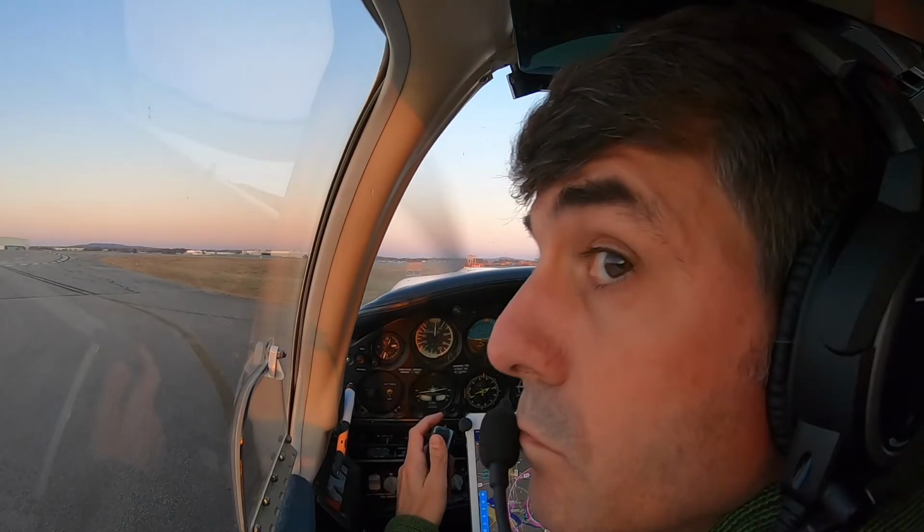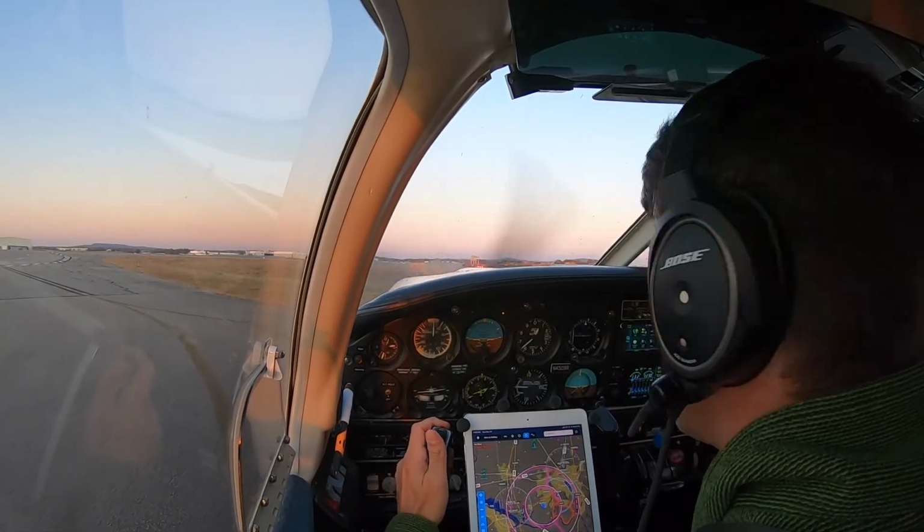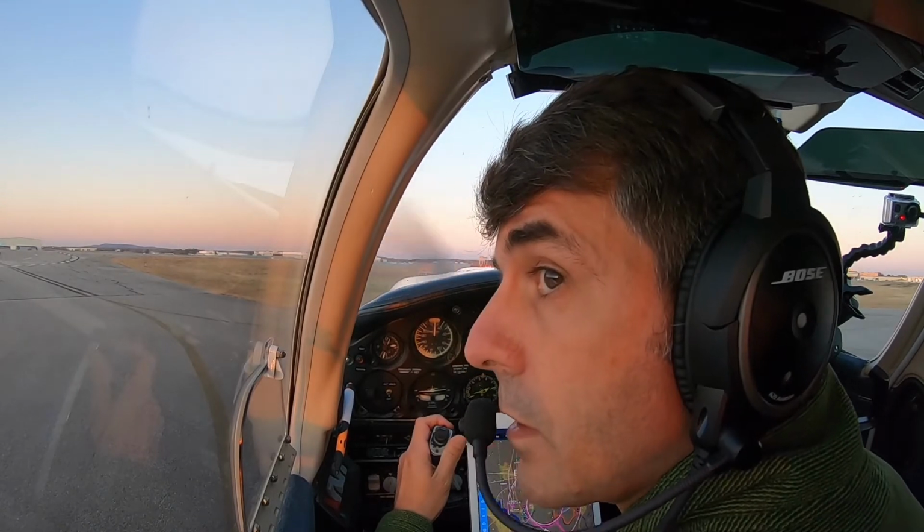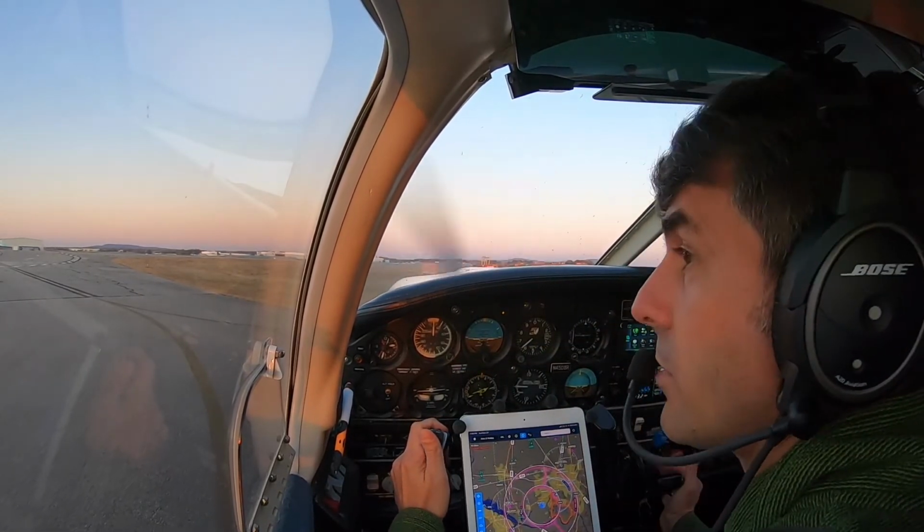Cherokee 0 Romeo, you calling for taxi? Yeah, 0 Romeo is ready to taxi. Number 08 Romeo, runway 36 left, taxi via Juliet, Kilo, Whiskey. Juliet, Kilo, Whiskey, 0 Romeo, 36 left.